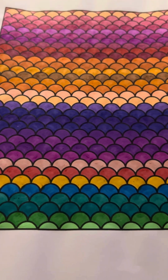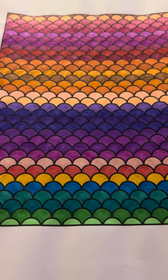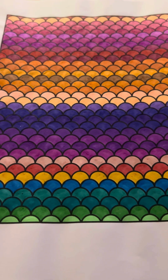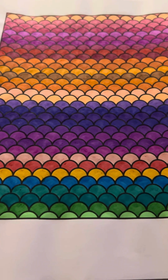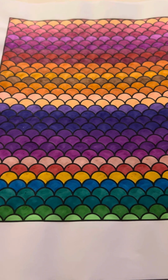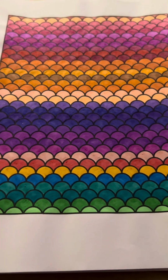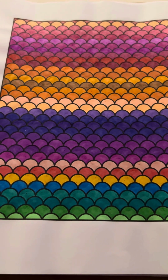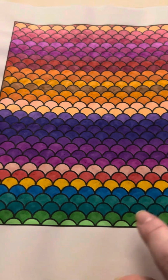This one I like to call Rainbow. Basically, I was just testing out colors in the marker pack, and I just did down the line of the colors. The way it turned out is actually very nice and very 3D, and I actually like this one a lot.